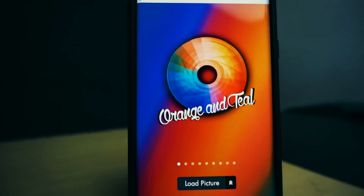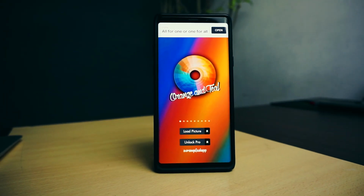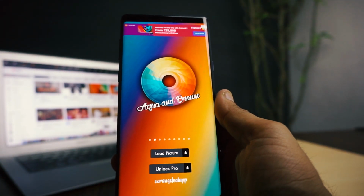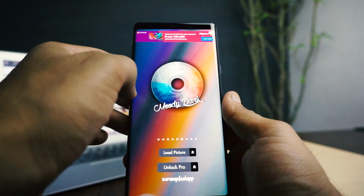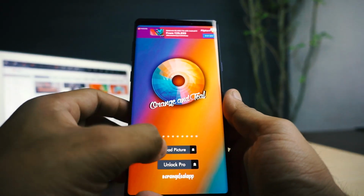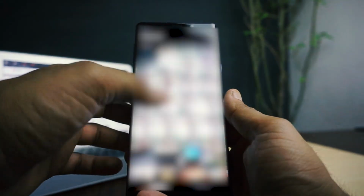The first app I have for you is Orange Teal. From the name you can guess what it is all about. Guys, it's a photo editor app. As we all know, orange and teal are the best color combination to make your photo look more interesting. This app is based on the concept of orange and teal color, but there are also many filters available. You can apply this color filter to any of your photos to make it look professional.